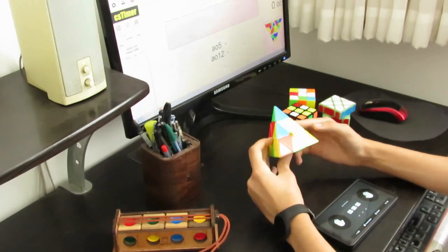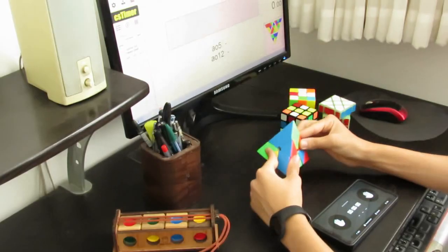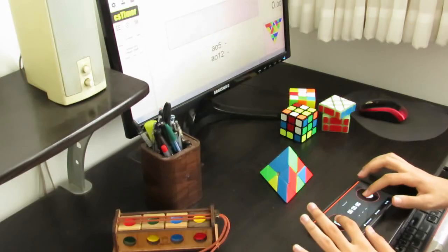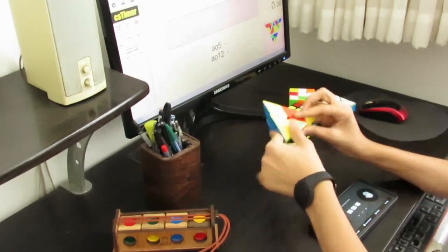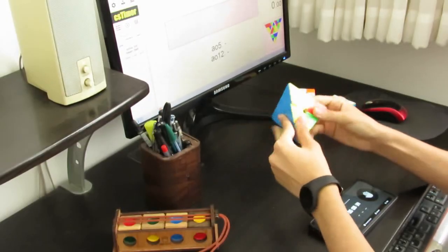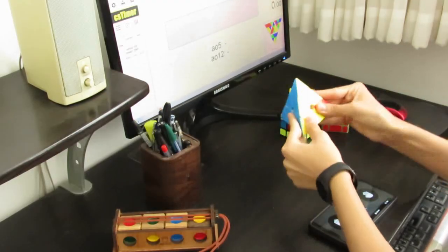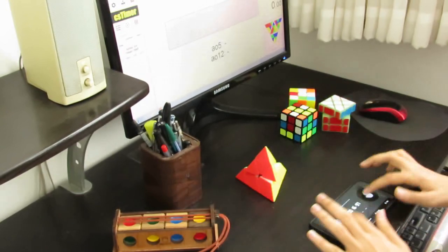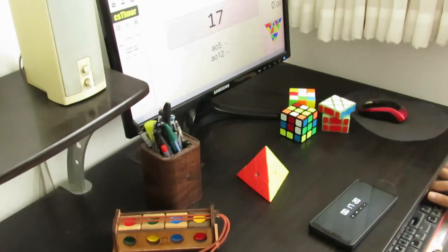And let's see if we scrambled it correctly. Yes, everything is right. 17 seconds 20 hundredths. So I enter here.